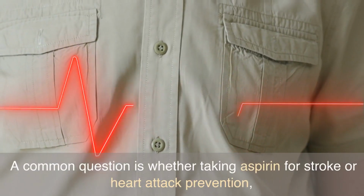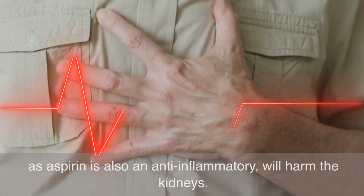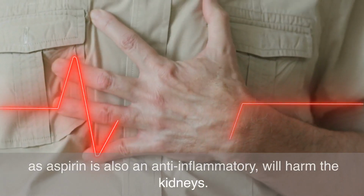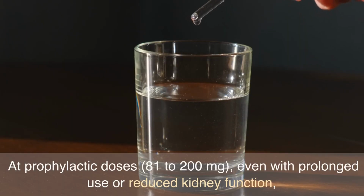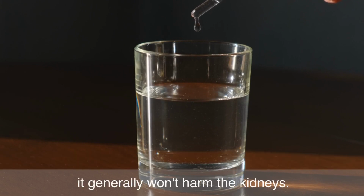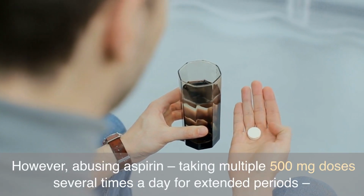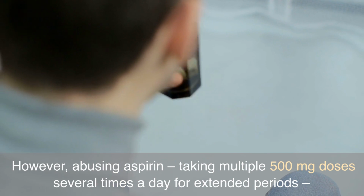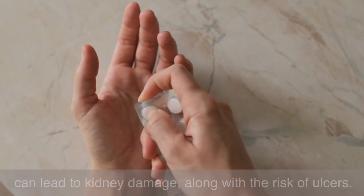A common question is whether taking aspirin for stroke or heart attack prevention, as aspirin is also an anti-inflammatory, will harm the kidneys. At prophylactic doses, 81 to 200 milligrams, even with prolonged use or reduced kidney function, it generally won't harm the kidneys. However, abusing aspirin, taking multiple 500 milligram doses several times a day for extended periods, can lead to kidney damage, along with the risk of ulcers.